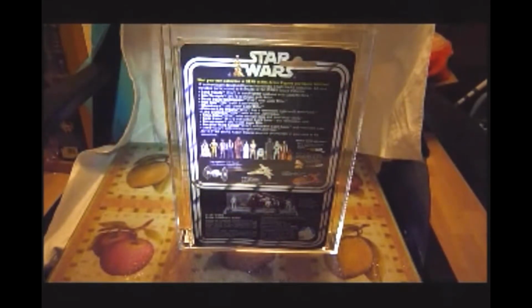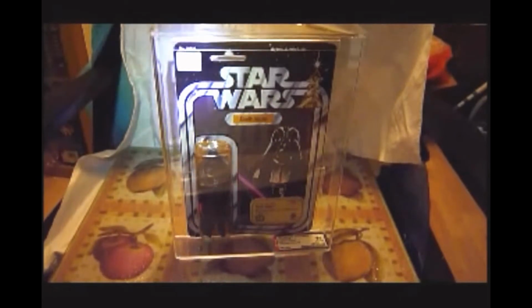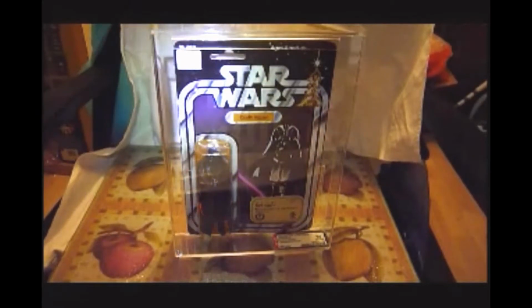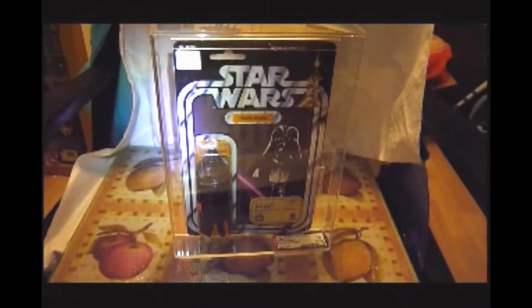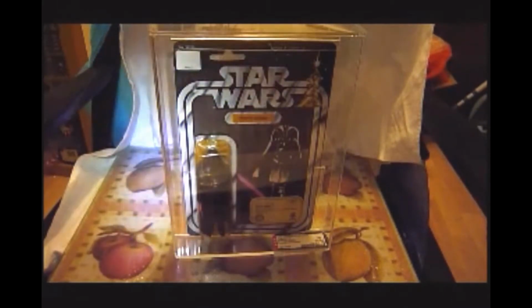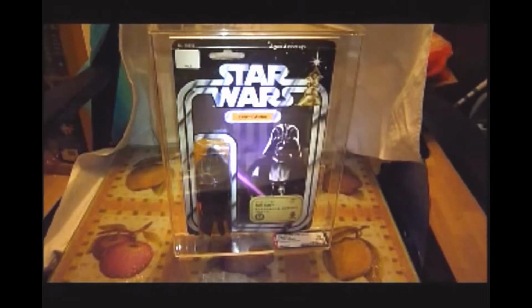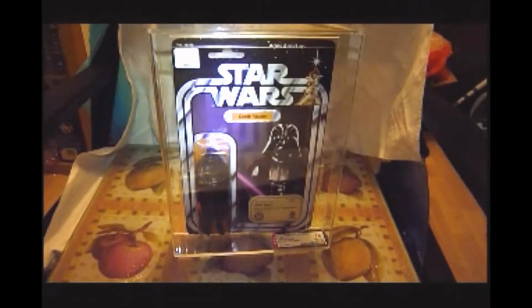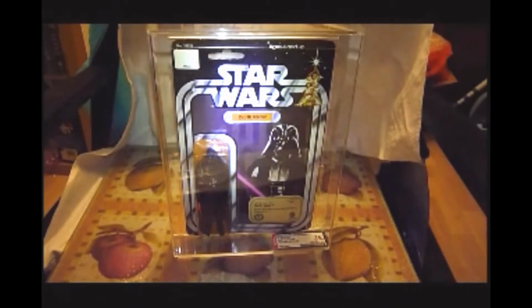So here is Darth Vader on a 12-back card. AFA 75 near mint excellent. So really rare item. Nice. Well, not rare, there's quite a lot of these Darth Vader 12-backs. It's at least 500 of them graded, so there is a lot. It's just that everyone wants it, so that drives up the price. And they've just redone this card in 2013. I've already shown that figure, the new Darth Vader on the 12-back card, but this is the original thing.